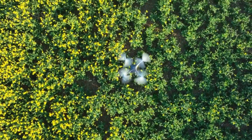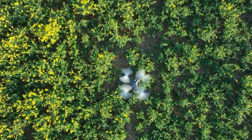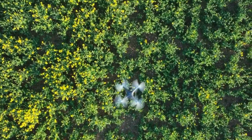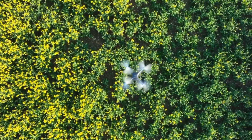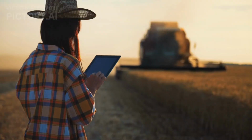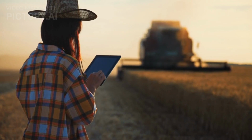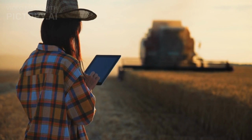Conclusion. Drones are becoming an essential tool for modern agriculture as they can help farmers to overcome many challenges such as water scarcity, climate change, soil degradation, and labor shortage. By using drone technology, farmers can save time, money, and resources while enhancing their crop quality and quantity.